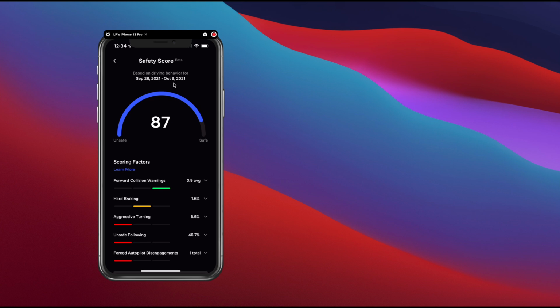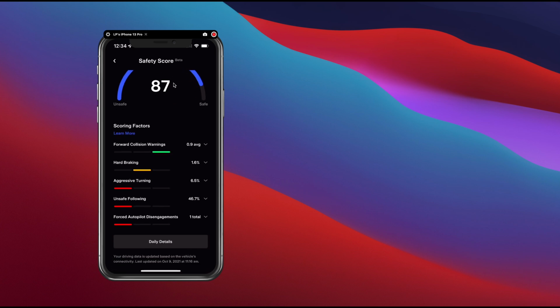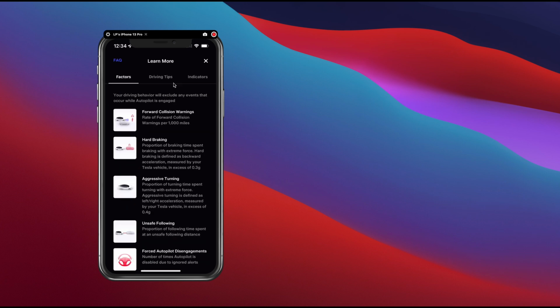So the first one is what they're calling forward collision warnings. And right now it seems like I'm in the green, so I'm doing pretty well. The next one is hard braking. That one looks like I have one caution. Aggressive turning, seems like that did not go over too well, as well as unsafe following and forced autopilot disengagements. So let's go ahead and click on the learn more here to get an idea of what each one of these means.